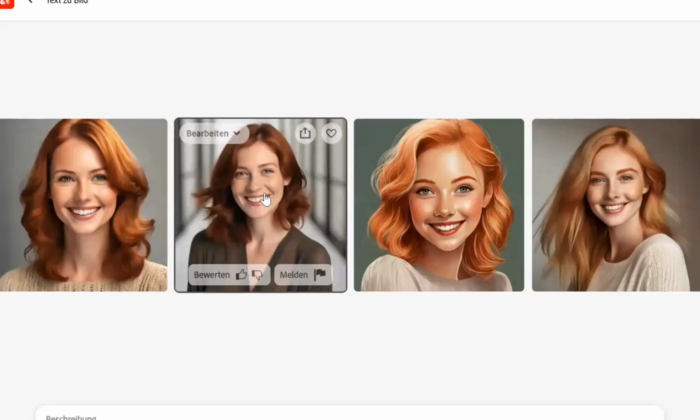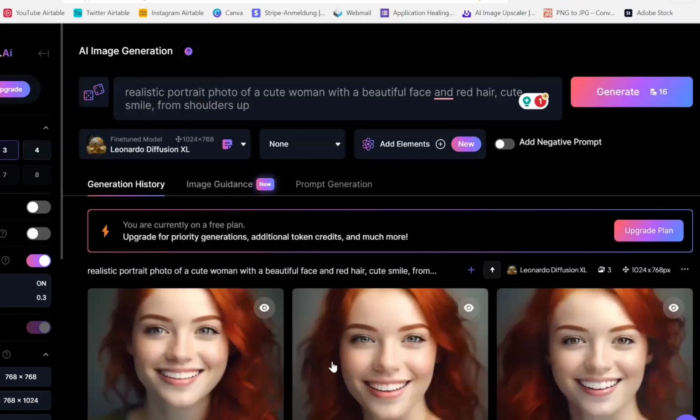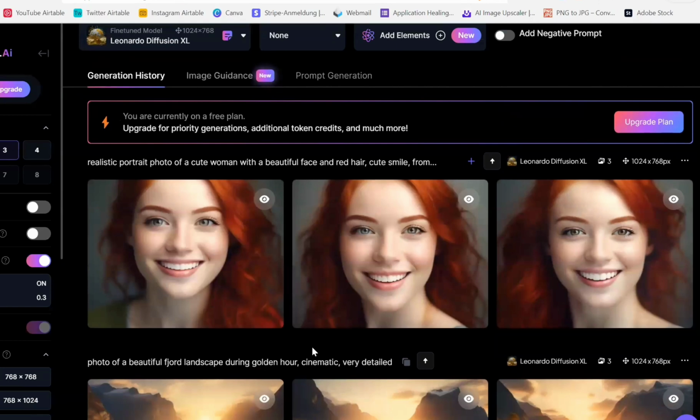Alright, Firefly is very good when it comes to people. I think I'll go with the second one here. And Leonardo definitely failed from shoulders up. They all look pretty similar, so I'll just go with, let's see, the second one.